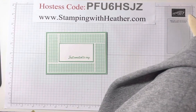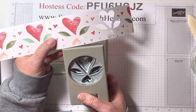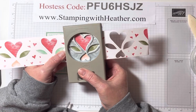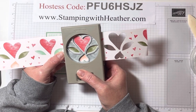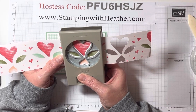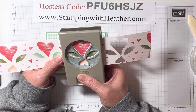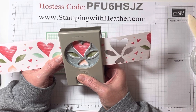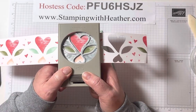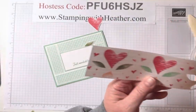All right, now let's get to punching. This is super easy. You're going to use your punch and center it around the image. Try not to get my head in the shot, so give me a minute. Oh, nope, yep. Nope, that hurts really bad. Okay, so see how I centered it? And then you just punch. There we go. Okay.